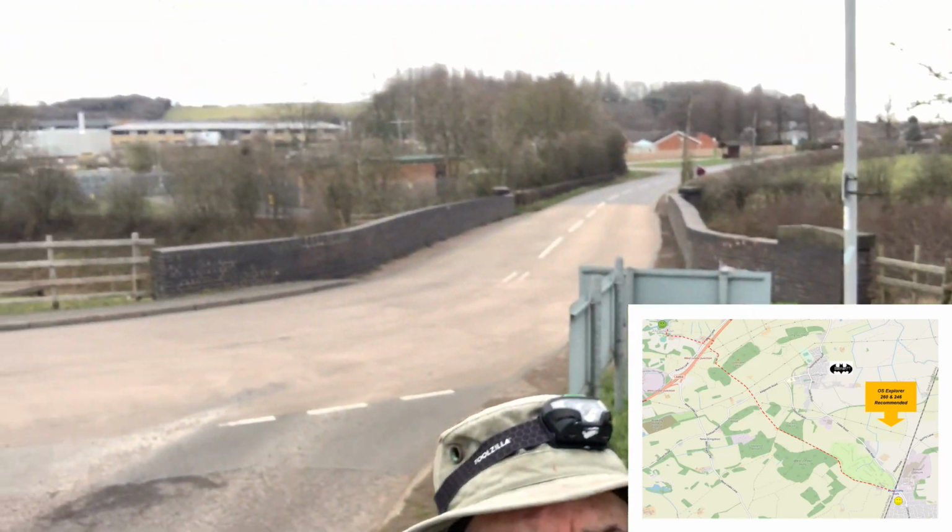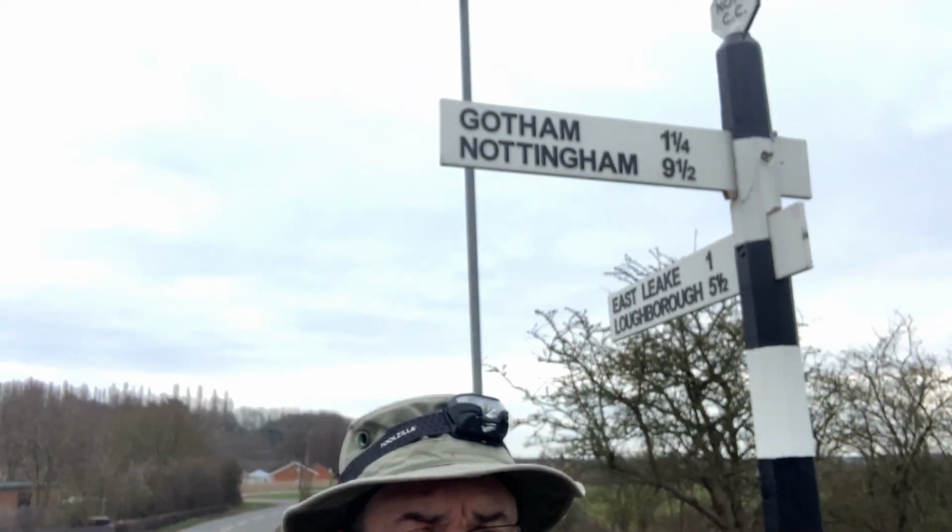Oh, that seems an appropriate place to call it an end, so I can get the sign on there. Yeah, it's the sign to Gotham, it's pronounced Gotham, not Gotham, but I want to pronounce it Gotham. But there we go, that's the end of today's walk. I'm going to head on now, rest of my walk on the way home.